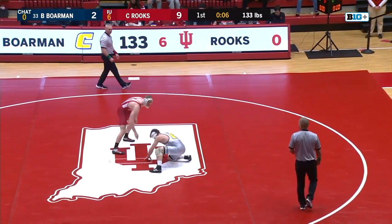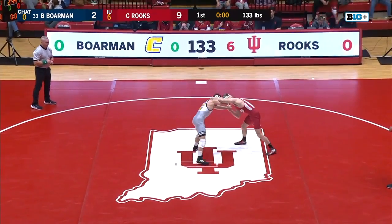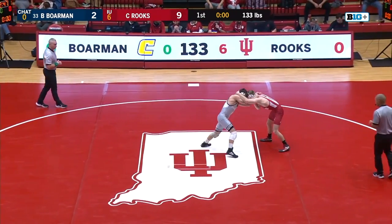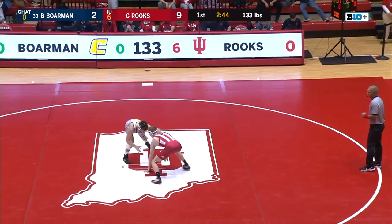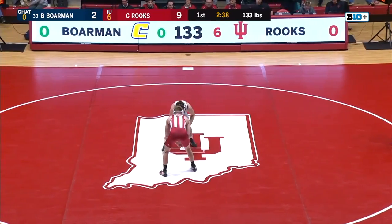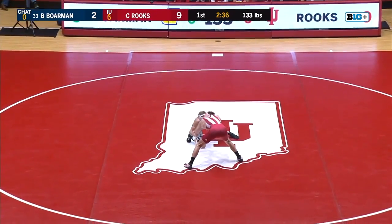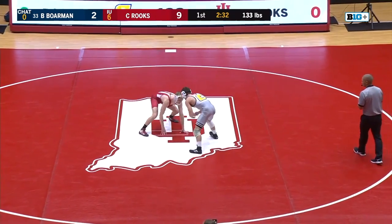Indiana leads all time 9-2. Indiana won the first 8 matches of this series. They're 5-1 against the Mocs in Wilkinson Hall. Chattanooga's last win came in 2022 here in Bloomington in February, where they won 21-15. It was the second in a win streak of 2 after a 26-10 win over the Hoosiers in 2020.